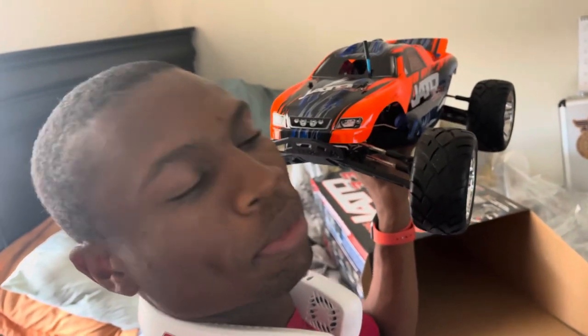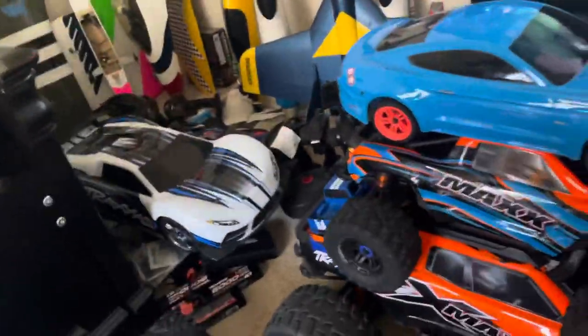Because you remember, nobody's driving nitro cars anymore. But some people do. A lot of people are driving electrics, a lot of people got electrics now. See, I got all electric, everything. Look, there it is, see? I got six trucks, baby, six trucks.